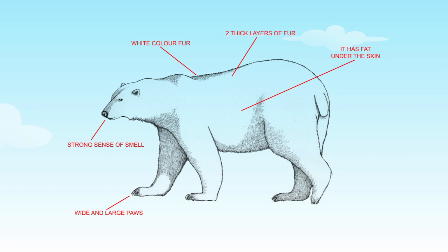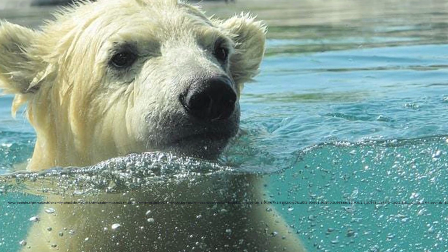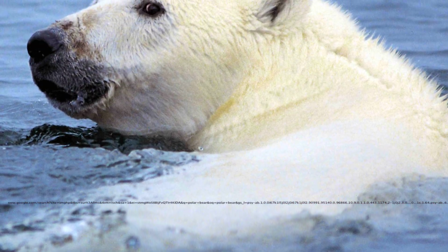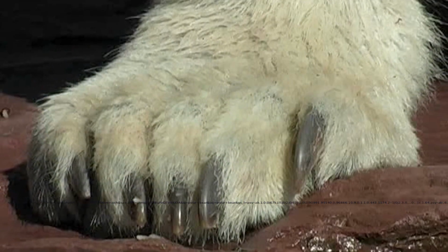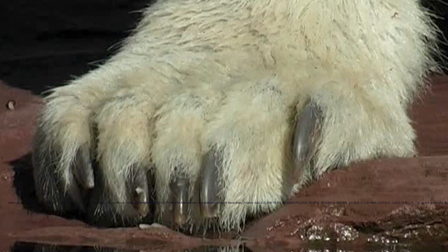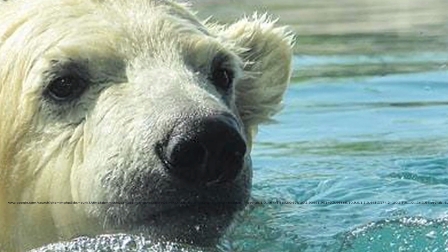In fact, they are so well insulated that they have to move slowly and rest often to avoid getting overheated. It is necessary to do physical activities on warm days for cooling. So, the polar bear goes for swimming. It is a good swimmer. For this, it has wide and large paws. This also helps them to walk with ease in snow. While swimming underwater, it can close its nostrils and can remain underwater for long durations.